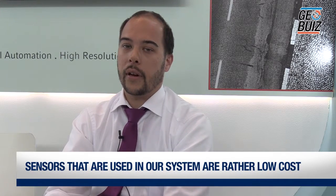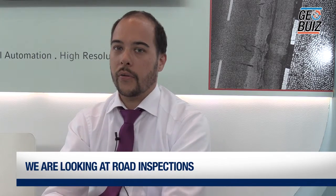We are also interested in starting business in other business areas. One thing that we are currently very actively pursuing is to find project partners to apply these 3D mapping technologies to, for instance, road inspection. That seems to be quite a big topic, especially since the sensors that are used in our system are rather low cost, and we would be easily able to provide the entire setup to the offices of the cities that are in charge of road inspection. So that's another thing that we're looking at.